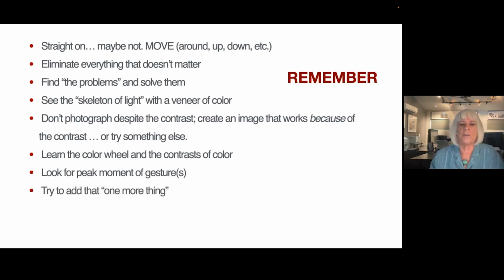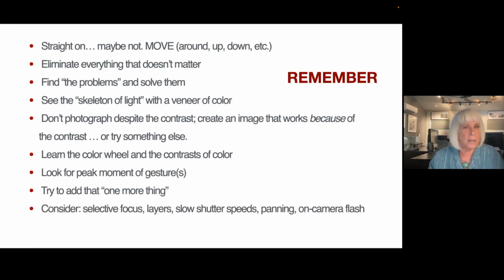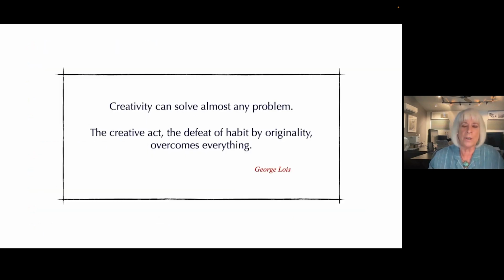Look for the peak moment of gestures. Really try to add that one more thing. You've got a good frame, but can you add one more thing, one more person in the background? Open it up, maybe add a building that gives you a definition and a sense of place. Consider using selective focus, layers, slow shutter speeds, panning, and on-camera flash. And so remember: color, light, action, pattern. You don't have to have all four, but you need at least two. And I love this quote: creativity can solve almost any problem. The creative act, the defeat of habit by originality, overcomes everything.